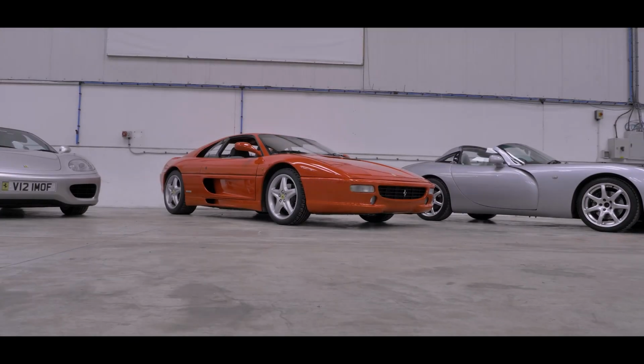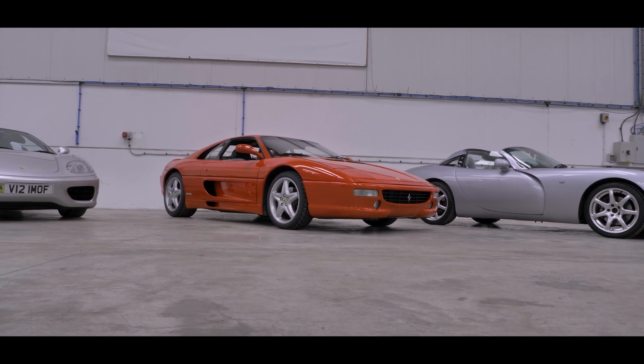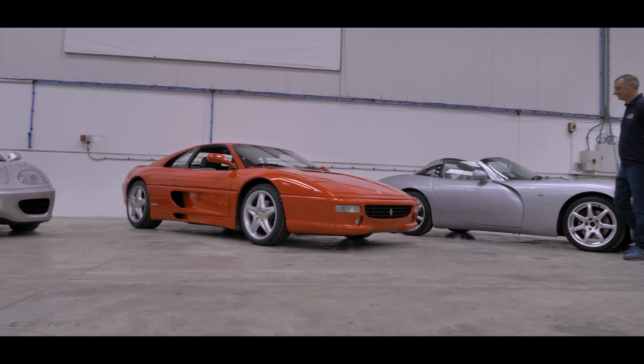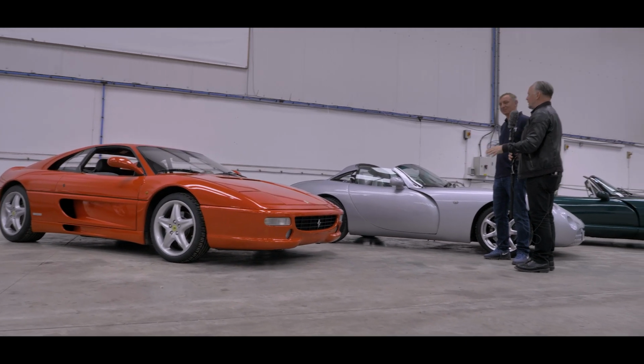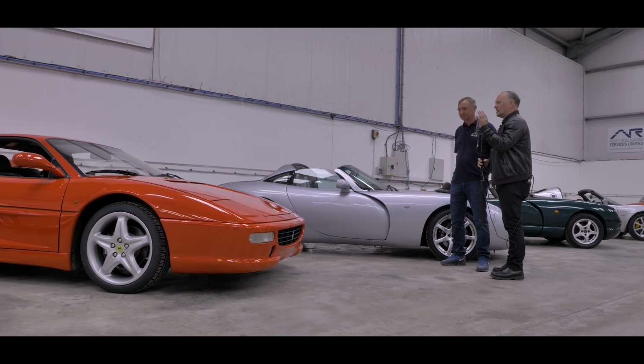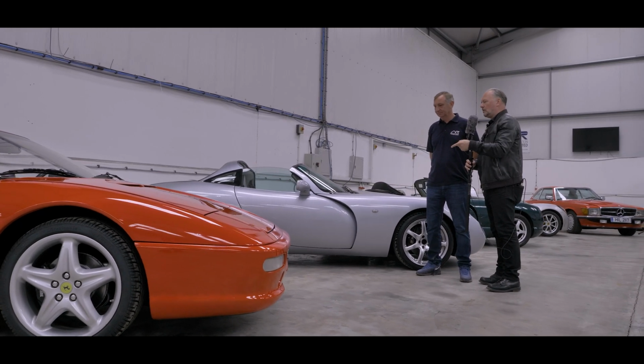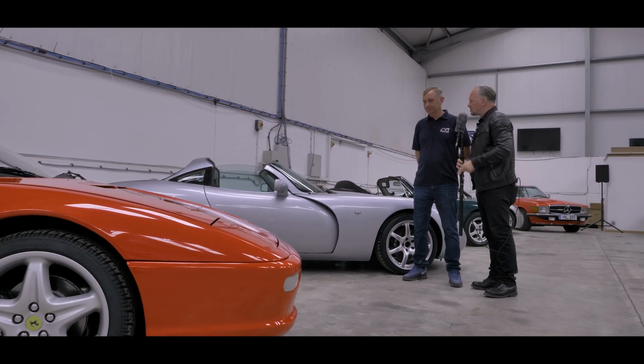Now, the term modern classic is much overused, but let's go and have a look at something over here, which is a 100% bona fide modern classic. Now, Nathan, when I saw this car, when I wandered in, I thought straight away, oh yeah, that'll be one of those cars that's coming from Japan, like so many have. They're always absolutely mint. Lancia Delta Integrales, Lotus Elises, Ferrari 355s, but can't be Japanese because left-hand drive.